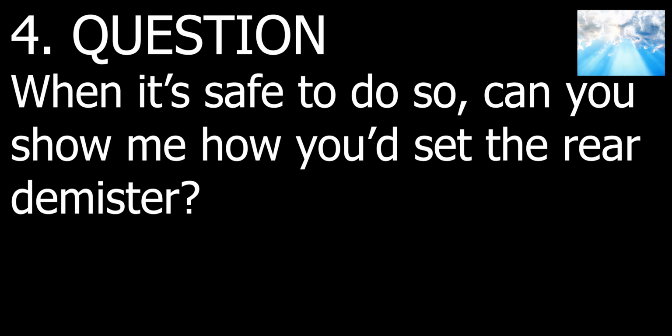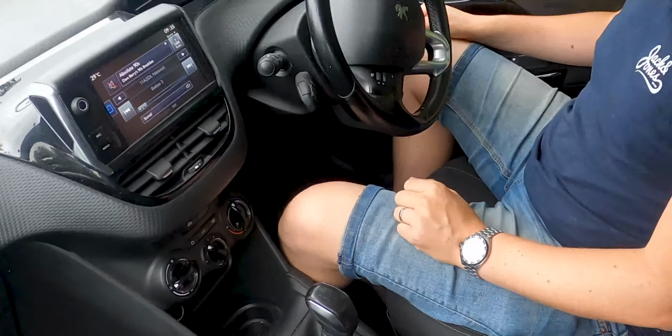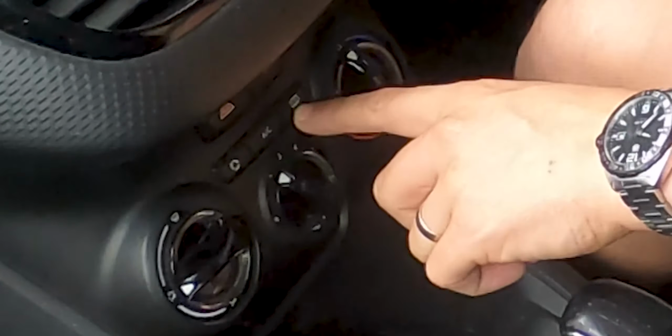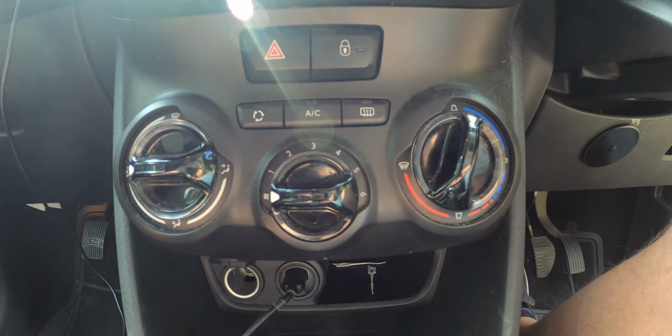Number 4, when it's safe to do so, can you show me how you'd set the rear demister? To set the rear demister in my car, all I simply do is press this button here. As you can see, it's shaped like a rectangle, and if you look at the rear window, it's actually shaped a bit like a rectangle. I press that there. The lines along the window will now heat up, and if there's any snow, water, mist, steam on the window, it'll start to clear up.